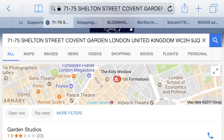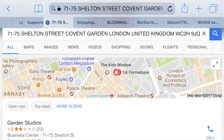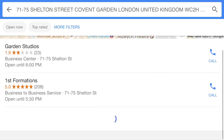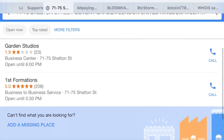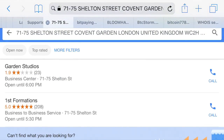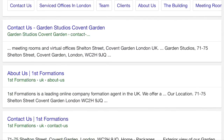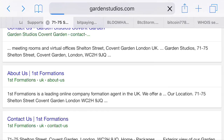Why does it say 7175? Let's see. All of these are at a building. Yeah, but they're not up there. So as you guys can see, it's a business center. So if it's a new company, you know, they're not gonna be listed. It does take some time. It takes about 30 days, I would say, for you to get listed.